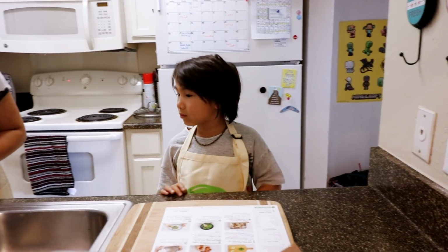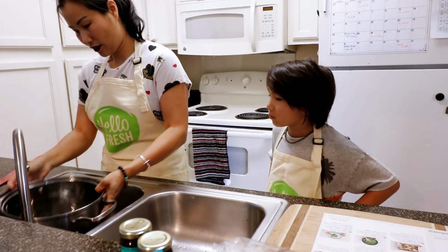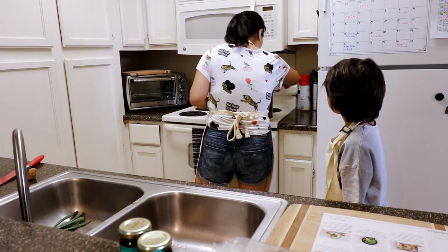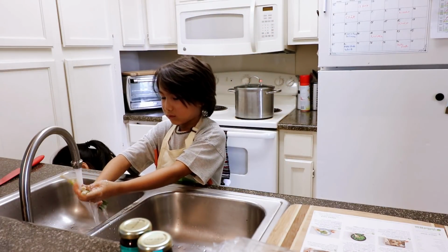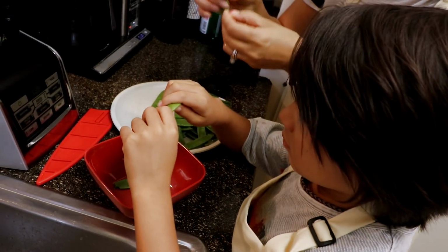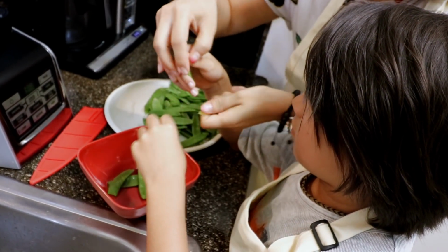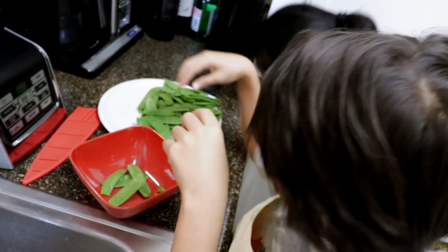Got it. Medium boil pot. 450 degrees. Okay, hit. And boil the water, done. Let's do it. You're gonna be gentle because you're gonna pull this string, try to pull this side. See? It's actually fun though.